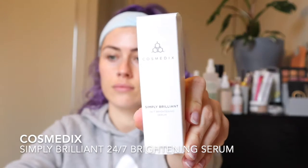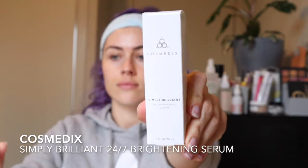I've also got this Simply Brilliant 24/7 brightening serum from Cosmetics. I've never used this one before either. Today is a face of firsts. Look, the colour's changing again. Oh, that bottle's beautiful. It says to apply a small amount to freshly cleansed and toned skin. Right, okay, small amount it is.